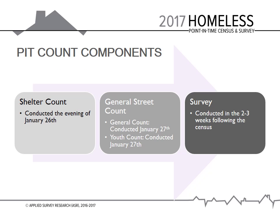There are a few components to the PIT count, so I want to review those real quickly. What you will be participating on is this middle box, the general street count. But there are a few other things that are going on at the same time in order to meet all of the reporting requirements. On the evening of January 26th, we conduct a shelter count, and that's where we go through and collect information regarding homeless individuals who are staying in shelters the evening before the street count. The general street count is conducted on the morning of January 27th, and that is what you will be participating in and why you are here doing this training right now.